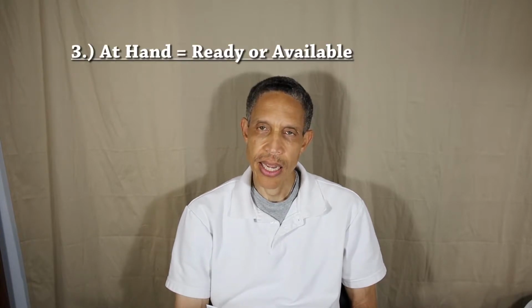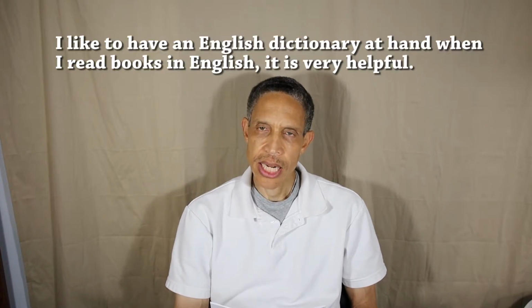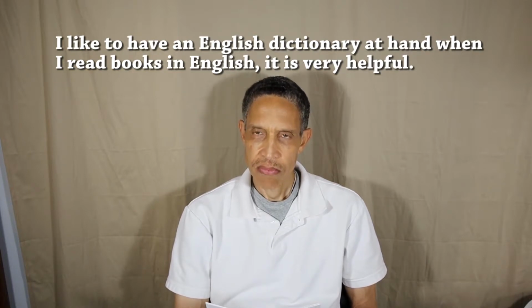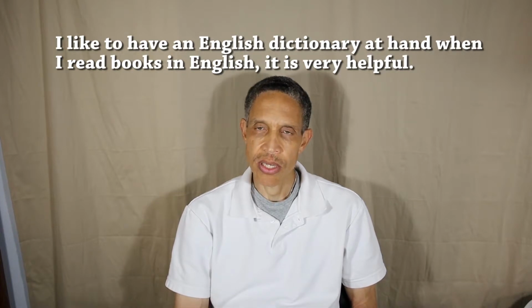The third expression is at hand. At hand. This means to be ready or available, and it applies to objects and not people. So a sentence is, I like to have an English dictionary at hand when I read books in English. It is very helpful. So I like to have an English dictionary ready or available so I can use it when I read books in English.